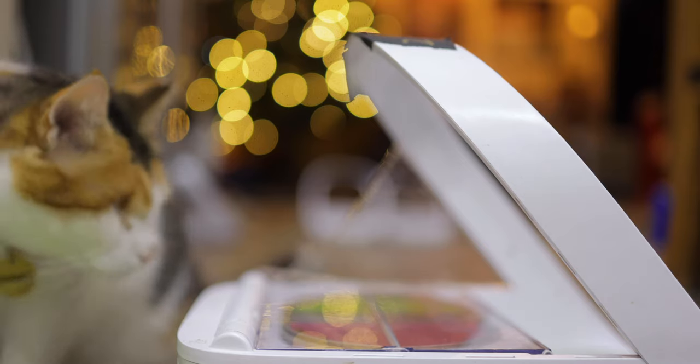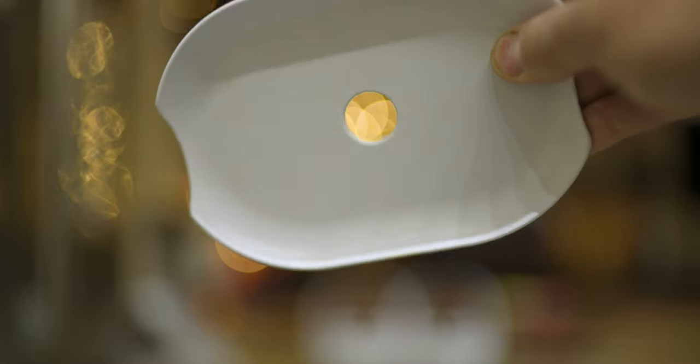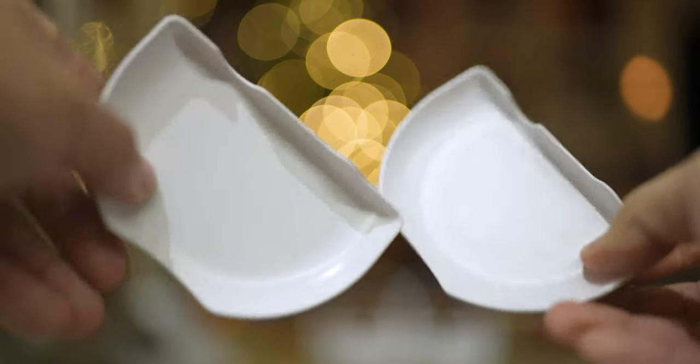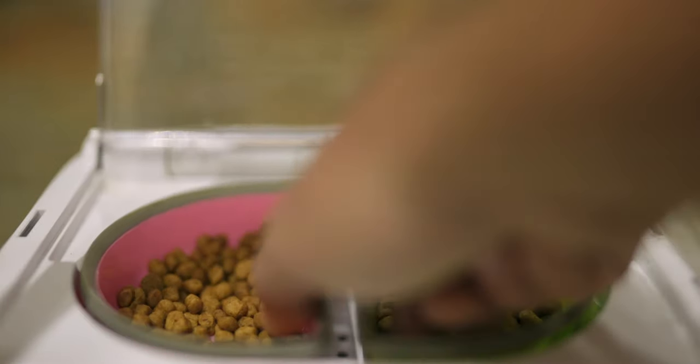With the Connect version, there's two options with the scales. You can have a single scale, which measures the whole bowl, or you can have two separate scales with two single bowls, as they can have two different types of food in there if you really want to keep track of exactly who is eating what type of food.